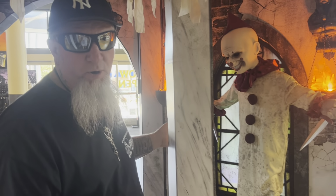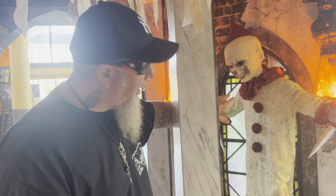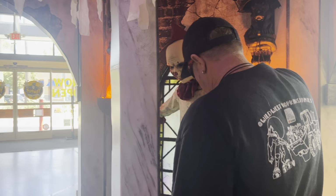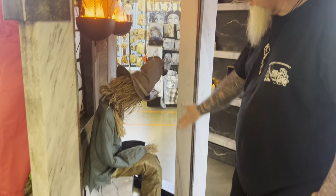I believe this one's broken. He's supposed to jump up, and I'm sorry, but I believe he's broken. Yes, sorry, he's broken. And then over here we got the scarecrow, and he is $179. Not a bad deal, but he's been around for many years.